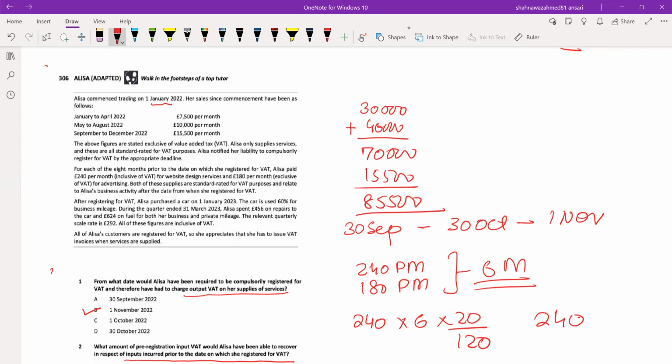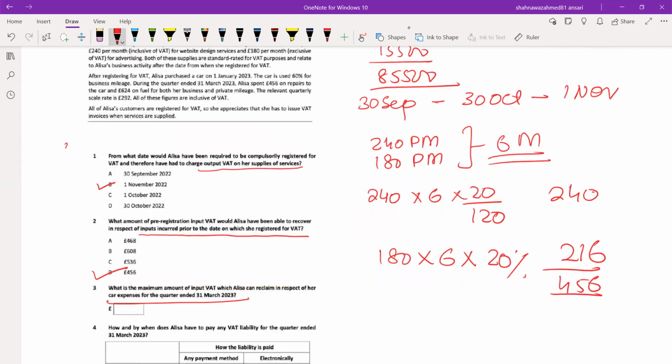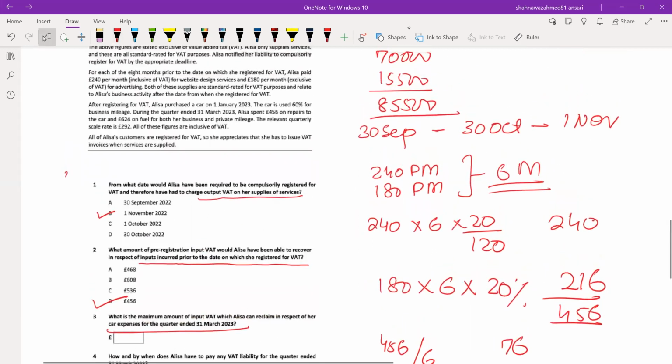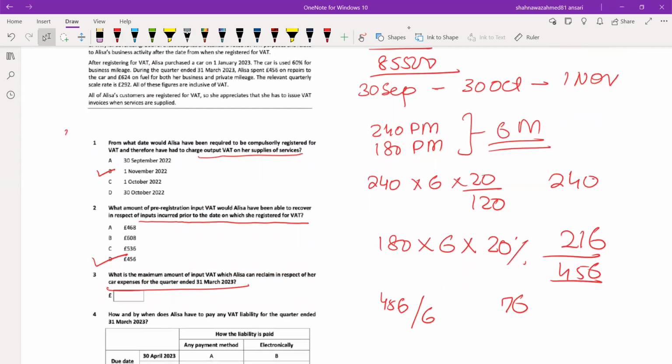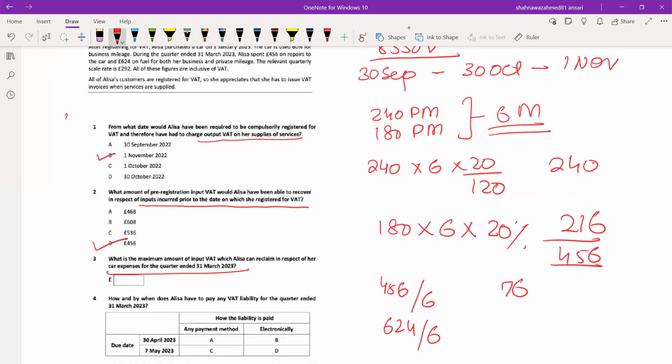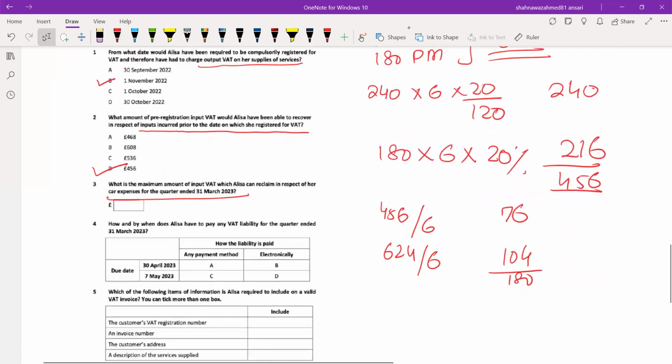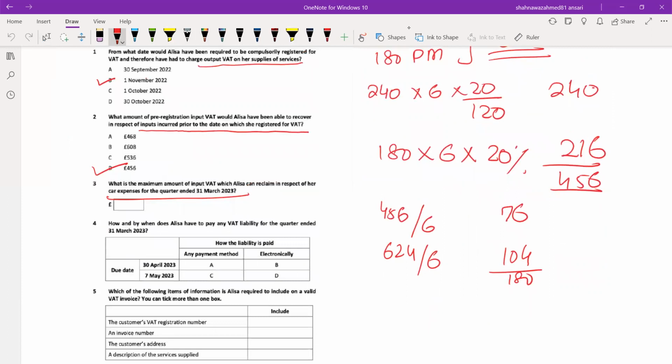Now, in case of repair, the input tax is recoverable. So repair 456 inclusive, 20 upon 120, it's 76 is the amount. As far as fuel is concerned, the value is 624 and the same amount. So 180 is the input. So the question says identify input tax, it's 180.